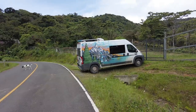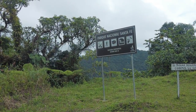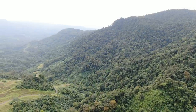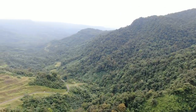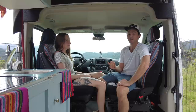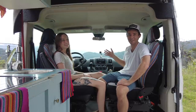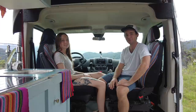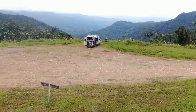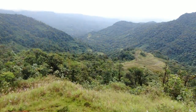So after we left the waterfalls, we came up into the Santa Fe National Park here, and the road has been getting very steep. So you have to be careful using the engine brake going downhill to keep your brakes from overheating. And beyond that, we also didn't know there's no gas station in Santa Fe or the whole way to the Caribbean Ocean. So we're driving carefully because of steepness and also trying not to use too much gas. But apparently it's only about 40 more minutes from here to the ocean.